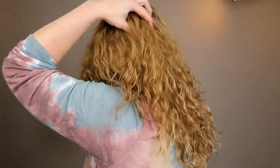Let's talk about density. This is a full piece. It definitely has a good amount of hair. I would not consider this low density. I do think it's fuller sort of from all the curls down here. It's not very full up here. I don't find a lot of hair up here.